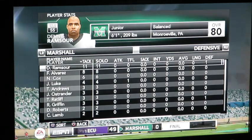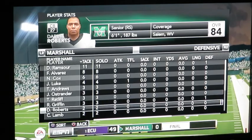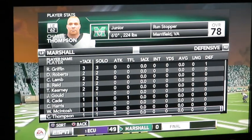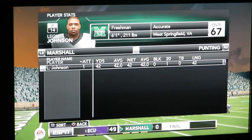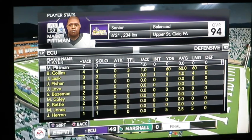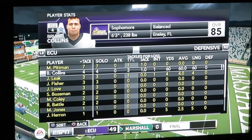Defensively, there's going to be some sore players, especially Ramsor, Alvarez, and Cox. They had the bulk of the tackles for the Thundering Herd. As we go through the rest of Marshall stats there, now East Carolina, Mark Pittman and Brian Collins holding down linebacker for as usual.